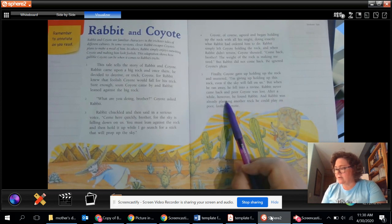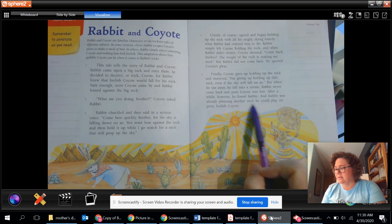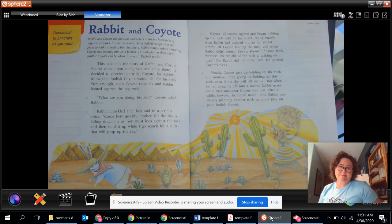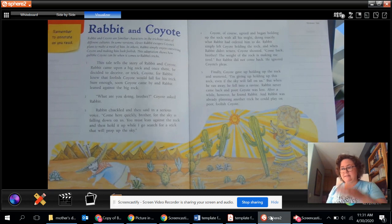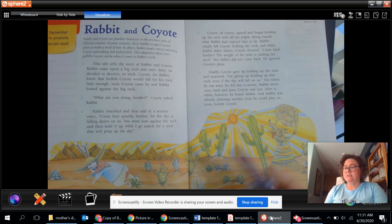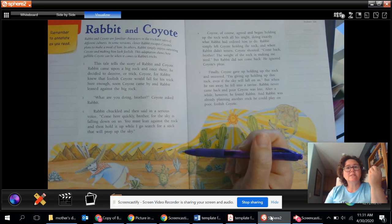After a while, however, he found Rabbit, and Rabbit was already planning another trick he could play on poor, foolish Coyote. Is Rabbit very nice? No, he likes to play tricks on Coyote. Is Coyote very smart? No, he fell for something like the sky is falling. Like the sky is going to fall on us, right? Pretty short story.